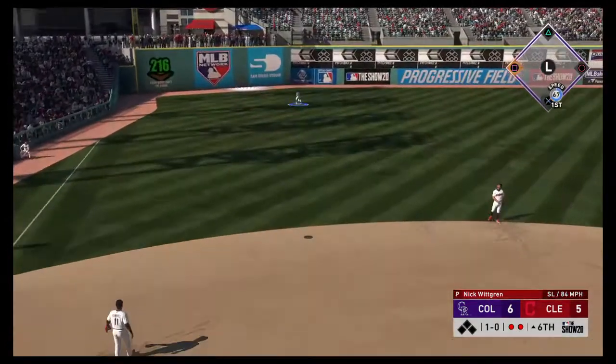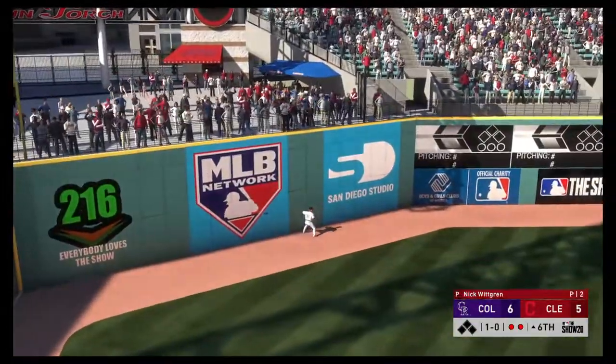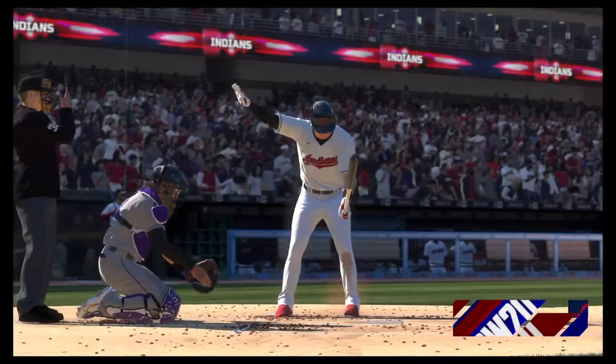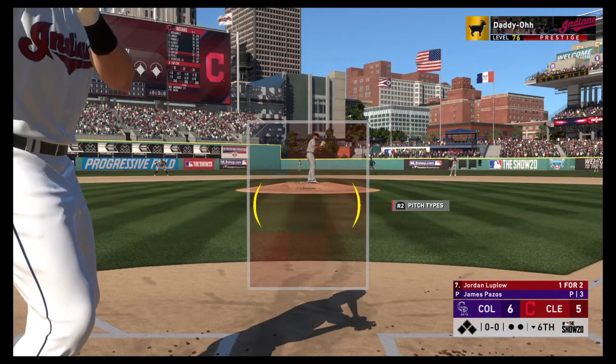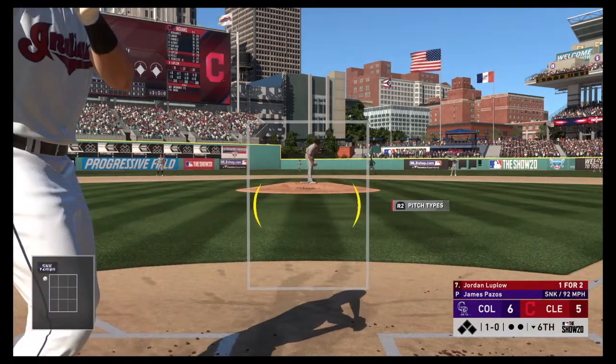Now that ball is smoked, carrying to deep left. Naylor has to retreat to the track, but he has it to retire the side. Bottom of the sixth inning now, and next it'll be the outfielder, Jordan Luplo. And he misses inside with that one, ball one.